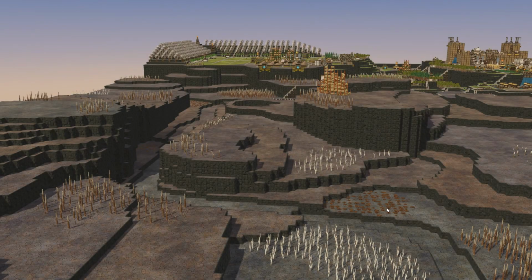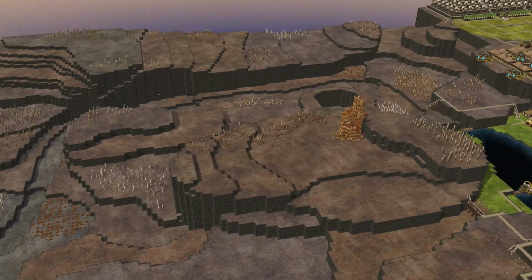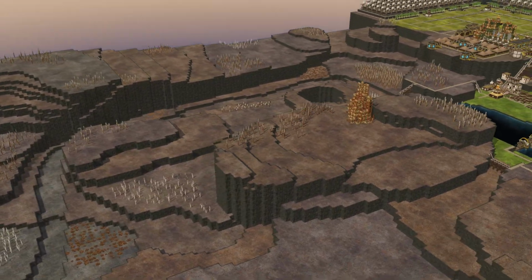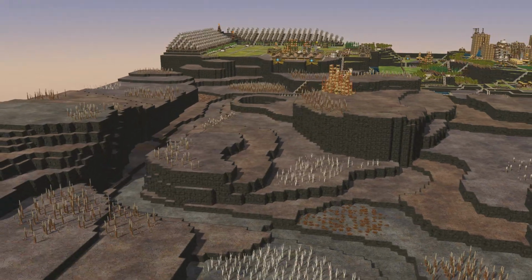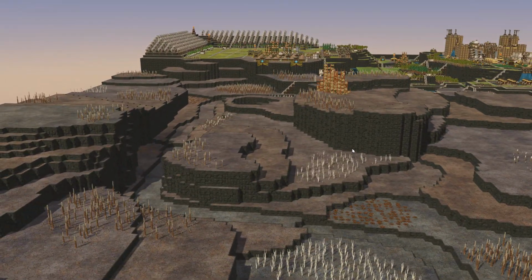I have always loved this river valley. I love how it looks. But it hasn't seen water for a very long time. It's dead and desolate. Can we bring it back to life?